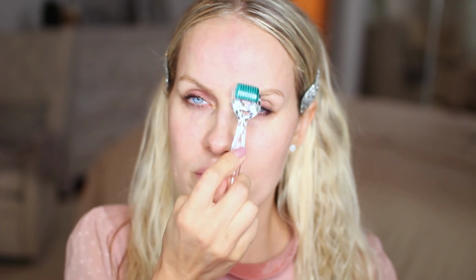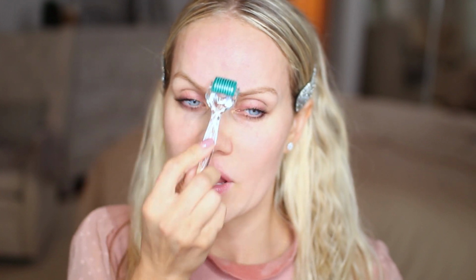So I will go 10, 15 times, up to 20 times. After that, it's no different, because you still create these wounds. I will do first vertical like this, and then I will go horizontal across the entire forehead. Of course, again, 15 to 20 times.